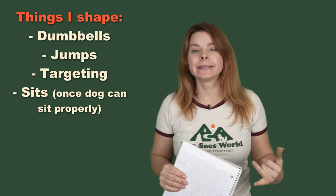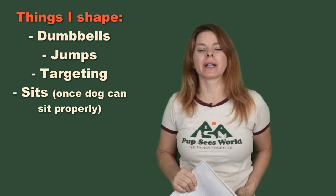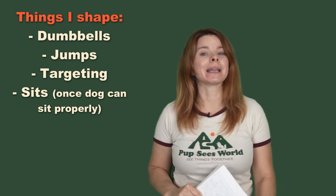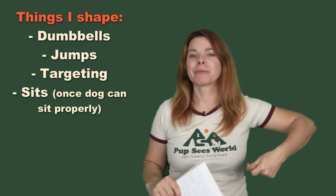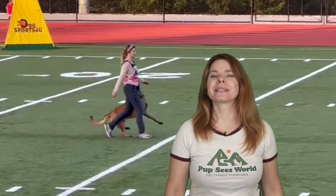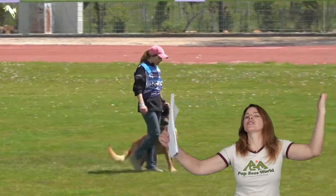The things I use shaping for the most are definitely the dumbbell, the jumping, any sort of targeting, any sort of direction or target, shaping is gonna be my go-to. With puppies, I'm also shaping a sit immediately, so I don't have to have food on me. I remember many times blow drying my hair and Ricky would walk in and he would give me this collapsing sit and look at me, all lovey-eyed, and I would stop what I was doing and just fawn all over him and tell him what a good boy he is.